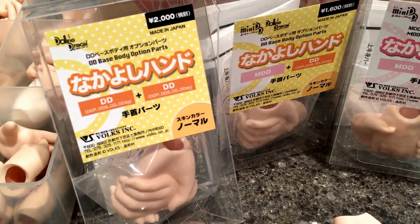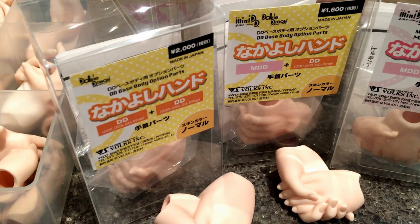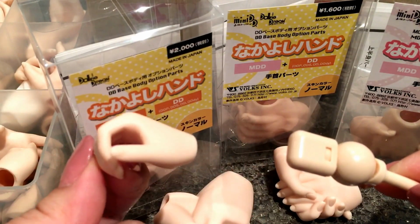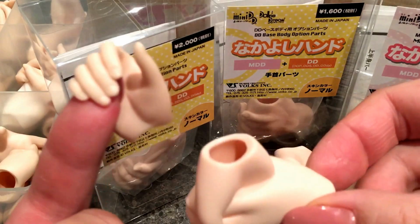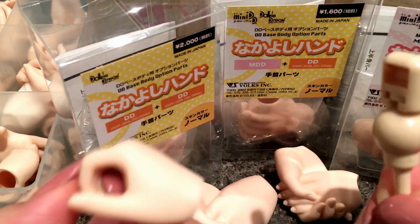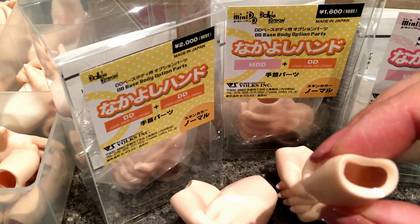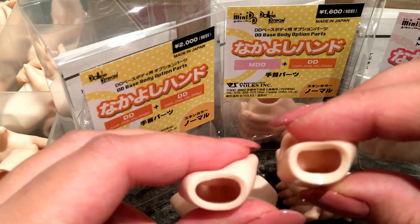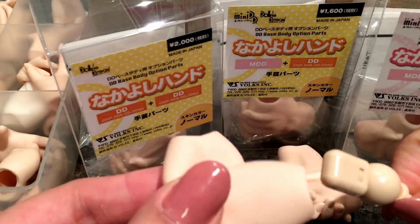A question that I want to answer for you guys is, will it fit the Smart Doll? So this is the Smart Doll wrist joint, Danny Chu's Smart Doll. So you can see this hand, it's much smaller than the Volks hand. And the socket at the bottom is also smaller compared to the small version of the Volks hand as well. The Smart Doll one is smaller. So I'm just gonna go sticking it into these hands.